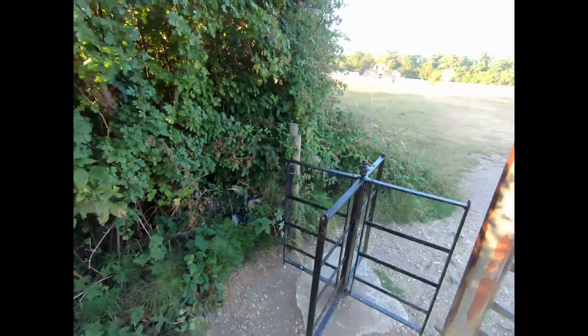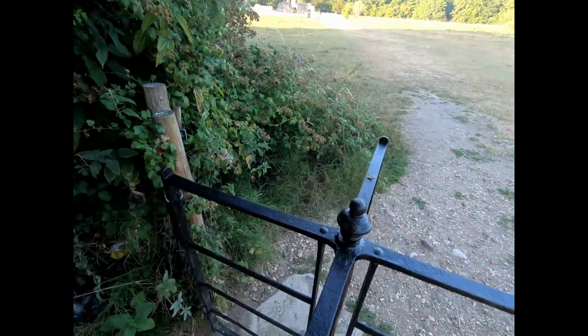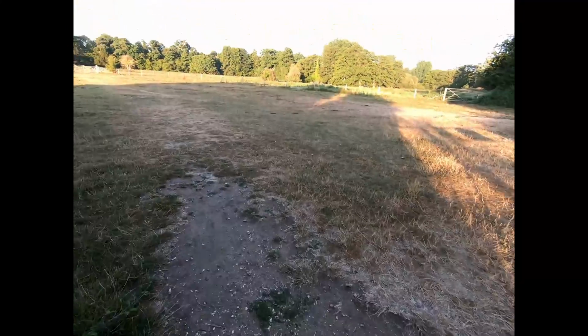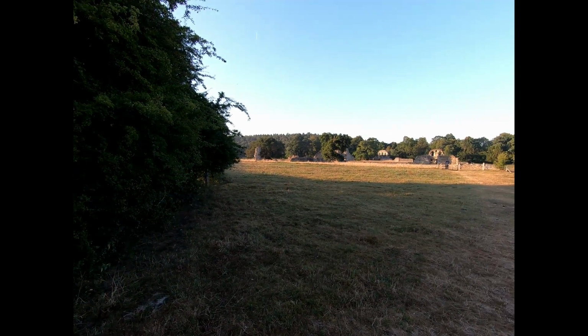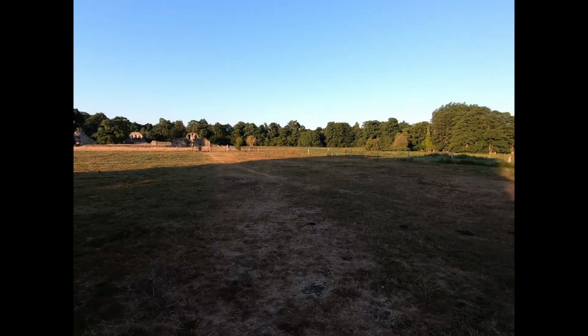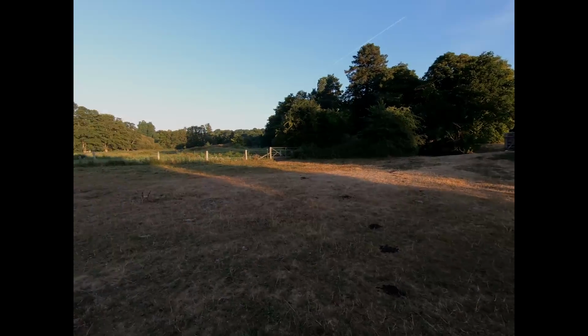Let's call it little spinny gate. Right. This is Waverley Abbey. Quaint little bridge over there. I'll show that on the way back.